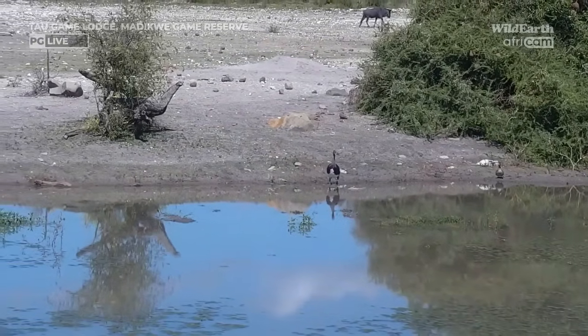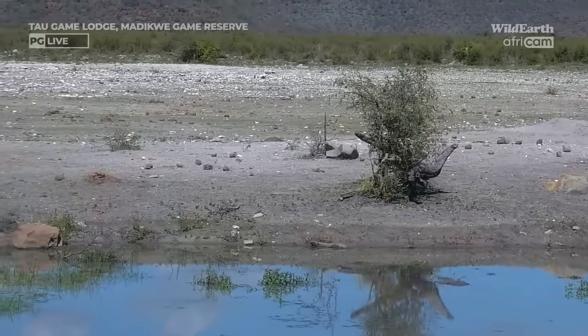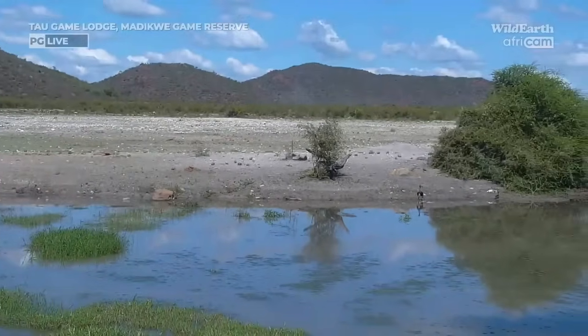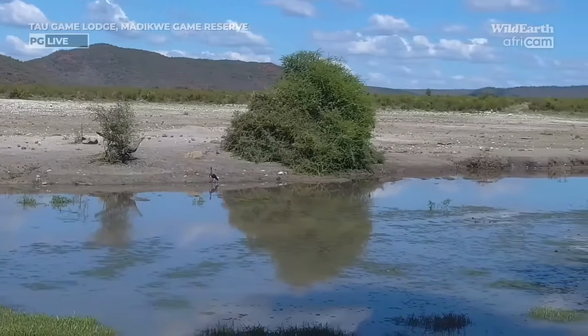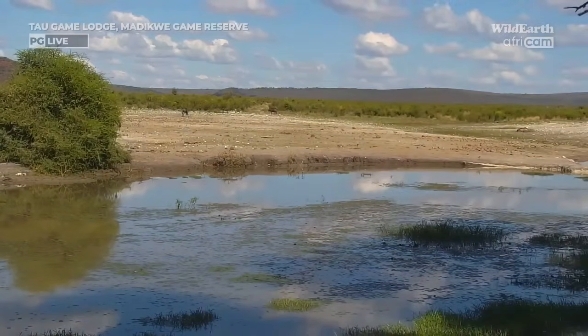And a lone wildebeest bull, by the looks of things, crossing in the back there. No, he's not alone. There's two wildebeest bulls there.